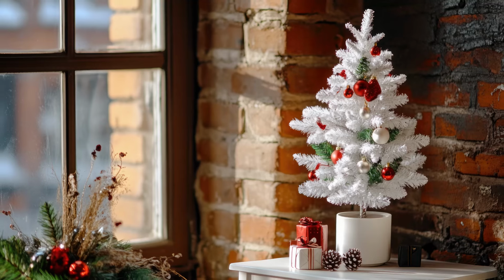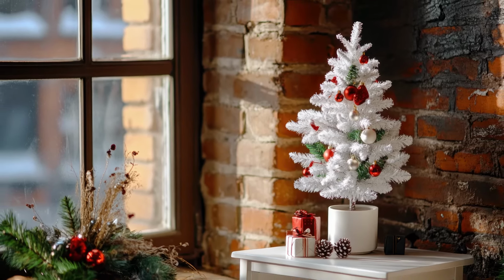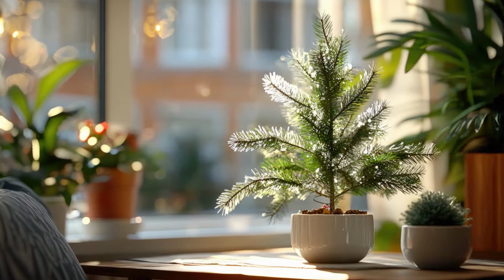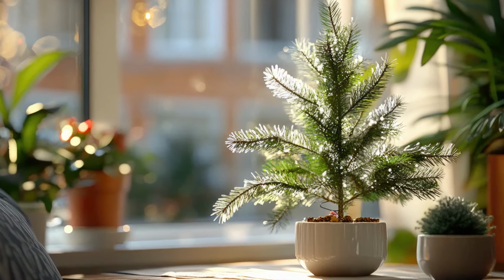Consider selecting a tree with a unique design or color scheme that stands out against your backdrop. For instance, a white tree can evoke a winter wonderland vibe, while a vibrant green one can be a classic statement piece. Customizing your tree with personal touches will make it even more special.